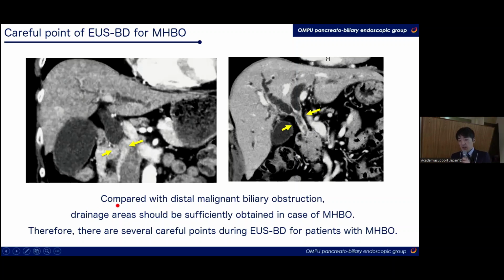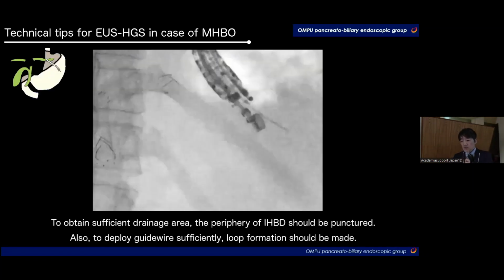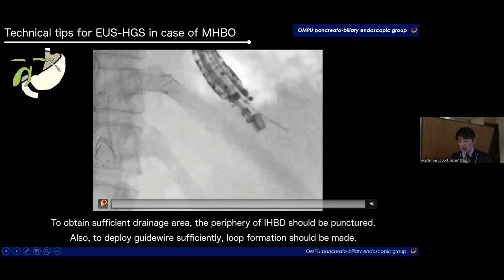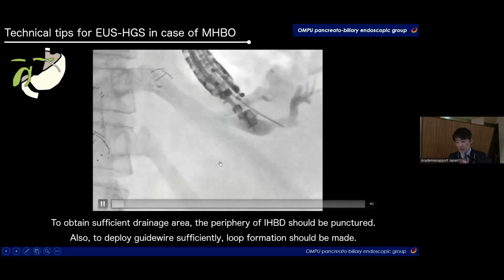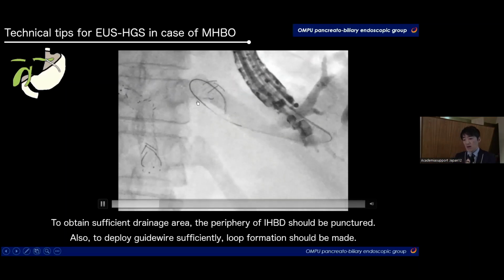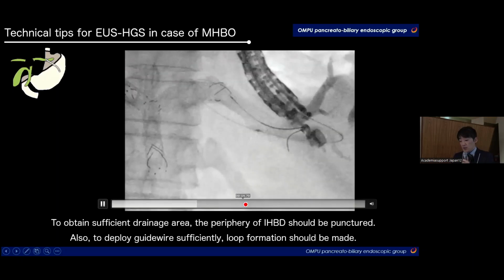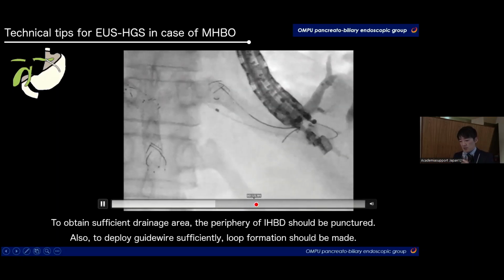So therefore, there are several careful points during USBD for patients with MHBO. To obtain enough biliary drainage area, the periphery of the IHBD should be punctured like this. After the bile duct puncture, we deploy the guide wire. And in this case, we deploy the plastic stent.